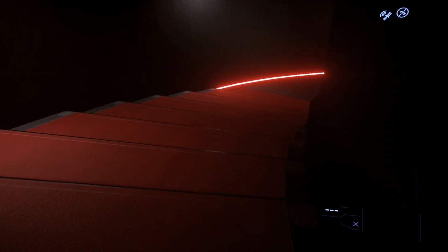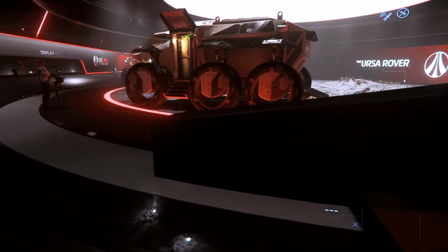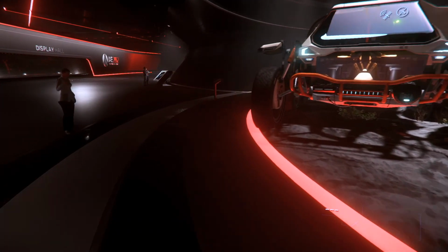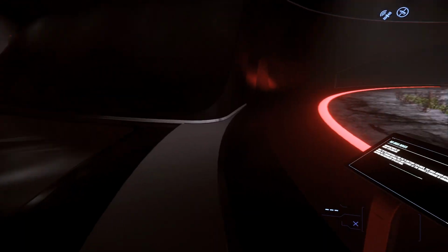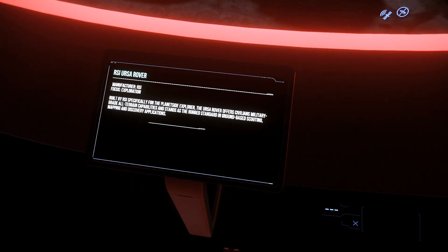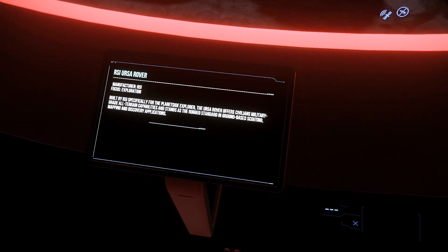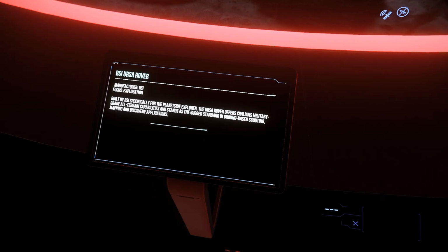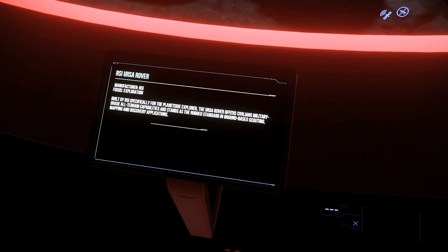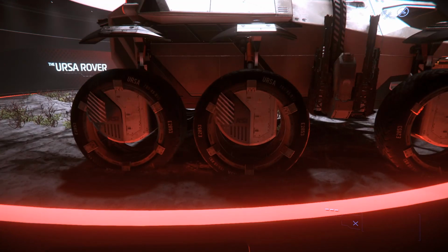All right, welcome to the lower level here. Yeah, there is the Ursa rover. And let's see, there is a kiosk over here nobody's at, which is nice. Okay. Built by RSI specifically for planetside exploration, the Ursa rover offers civilian, military-grade, all-terrain capabilities and stands as a rugged standard for ground-based scouting, mapping, and discovery applications.